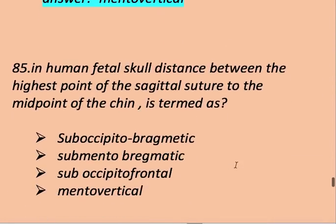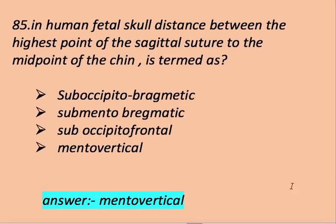Next question. In human fetal skull, the distance between the highest point of the sagittal suture to the midpoint of the chin is termed as? Options: suboccipito-bregmatic, submento-bregmatic, suboccipito-frontal and mentovertical. Right answer is mentovertical. In human fetal skull, the distance between the highest point of the sagittal suture to the midpoint of the chin is termed as mentovertical.